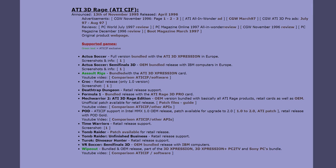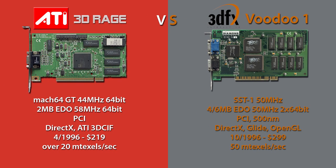Without a common or universal API available, ATI had to create their own, and they ended up calling it the ATI 3DC interface. Unfortunately, unlike other proprietary APIs, ATI's endeavor wasn't very successful, with only 14 games offering support for it. In fact, some of these games require newer chips, such as the Rage 2 and Rage Pro, which came out later. Well, now that we've got that out of the way, let's move on to our card.